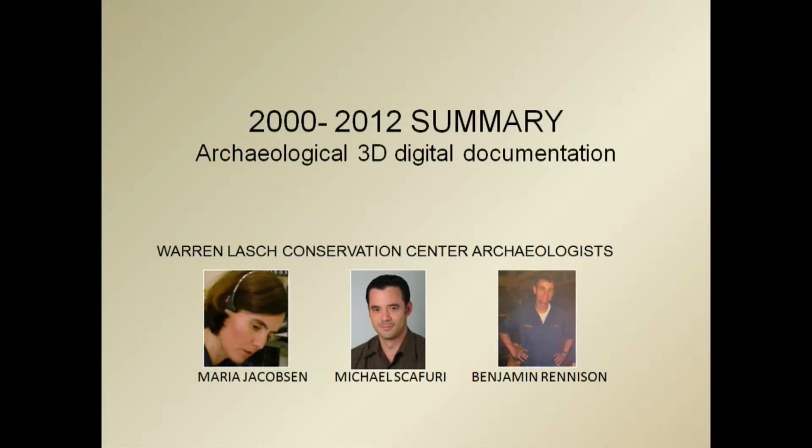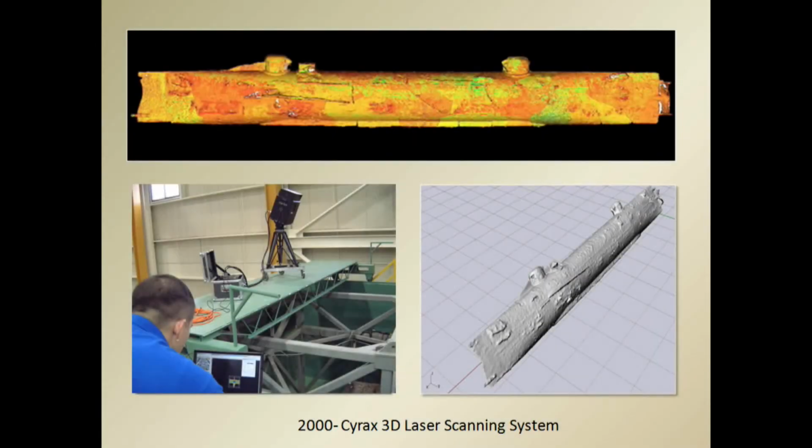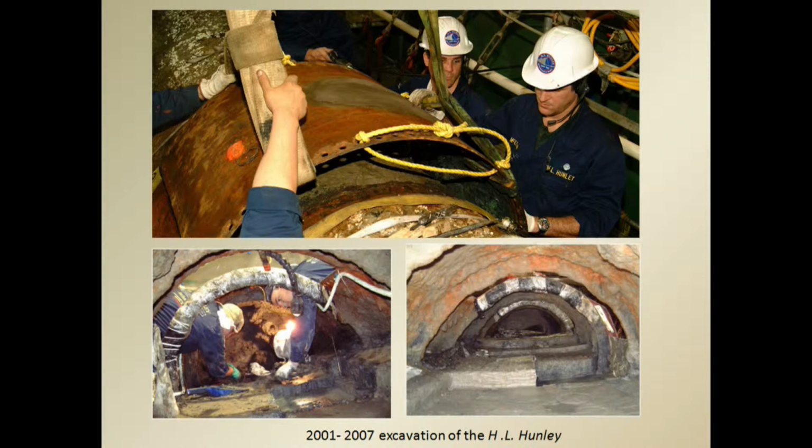So, a quick recap. These are our archaeologists. The Hunley is an artifact, but it's also a self-contained archaeological site. To investigate the site, we had to modify the artifact. Before that, we wanted to do a pre-disturbance survey, and 3D scanning was chosen as the technique to do it. This was way back in 2000. Laser scanning was kind of a new technology, and we used Cyrax 3D laser scanning. This gave us a very good indication of the overall structure and formed the foundation for a future 3D site plan. Before we opened it up, we had no idea what was going to be inside.